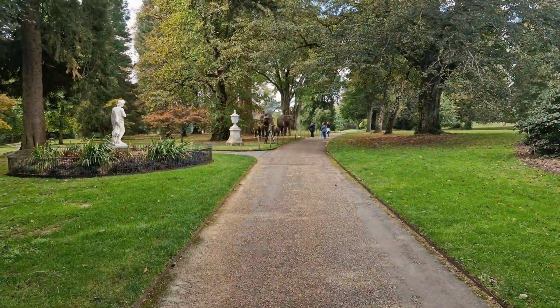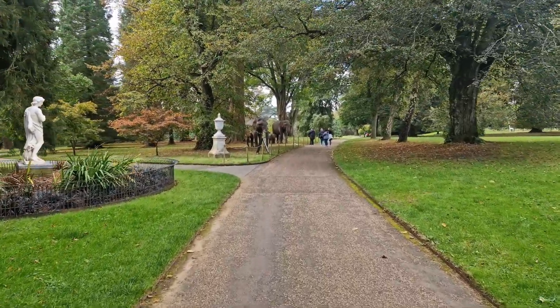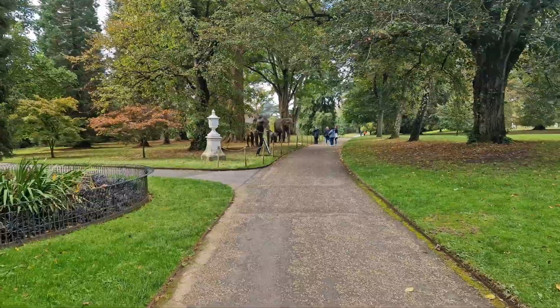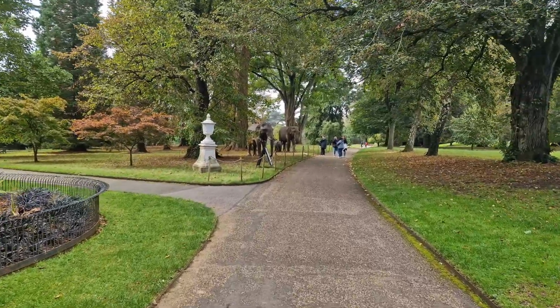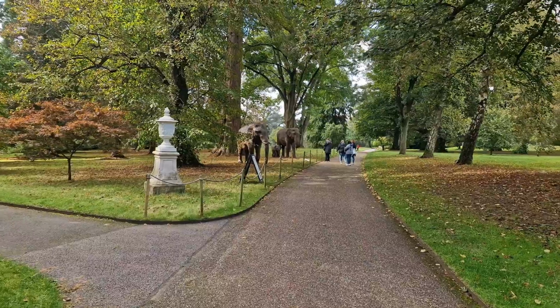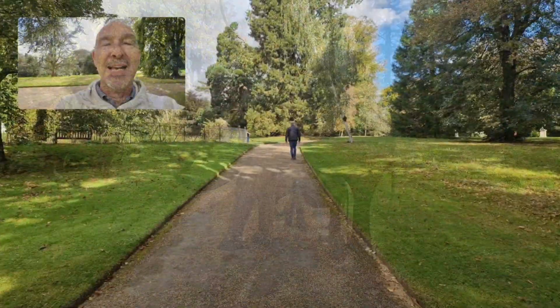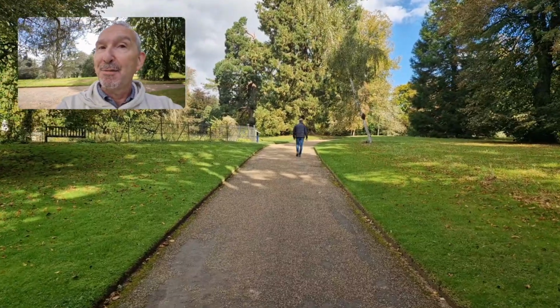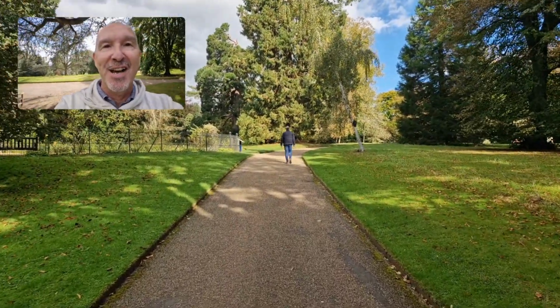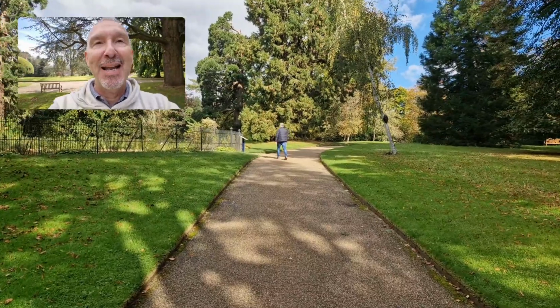So the gardens here are absolutely magnificent. We've just really enjoyed looking at the aviary. They've got some beautiful exotic birds. And just look at these wooden elephant sculptures coming up ahead. So those elephants were actually made from bamboo canes. They've been moulded around a framework, but they look absolutely splendid.